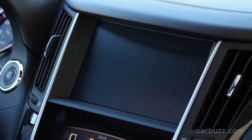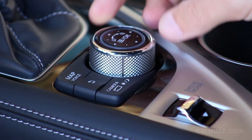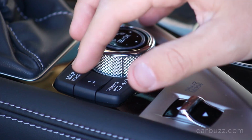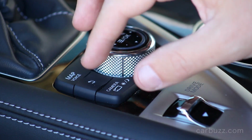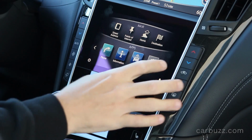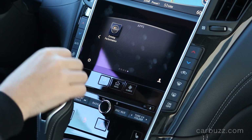Now, this car is also equipped with the technology package for $1,850. You get intelligent cruise control with full speed range, distance control assist, blind spot intervention system, lane departure warning, lane departure prevention with active lane control, and high beam assist, as well as an eco pedal.